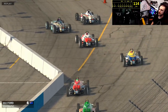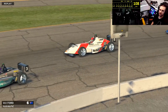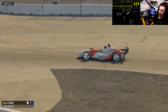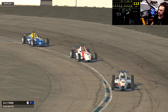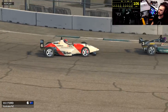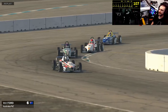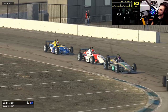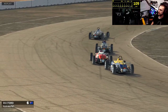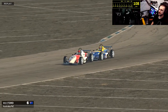I honestly can't remember what happened at the start of the race. I think we had another guy spun out, didn't he? I can't remember. We got an AMG Petronas, Lewis Hamilton, in front of us. I know we were pressurizing him. Oh, that's where we had that little tap. Didn't get any incident points for it, though, I don't think. And got a little bit loose there.